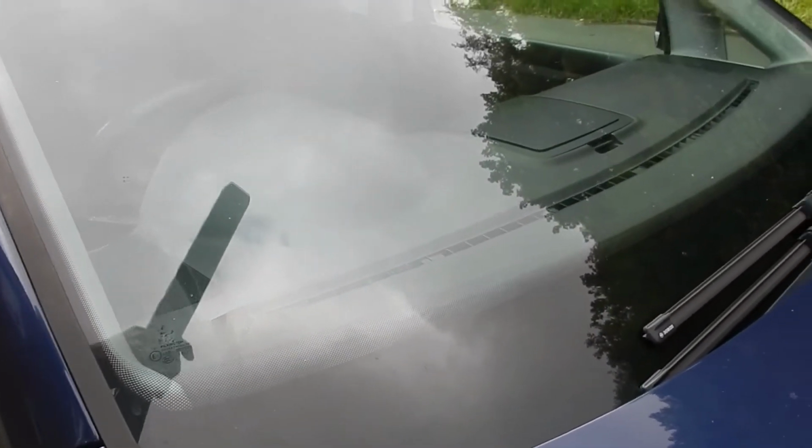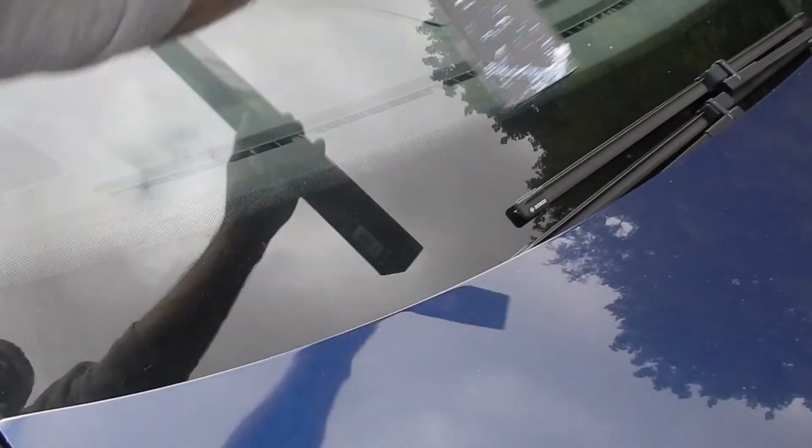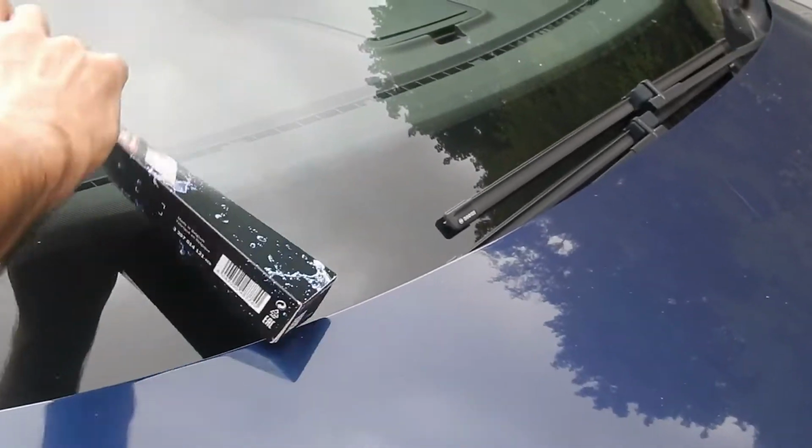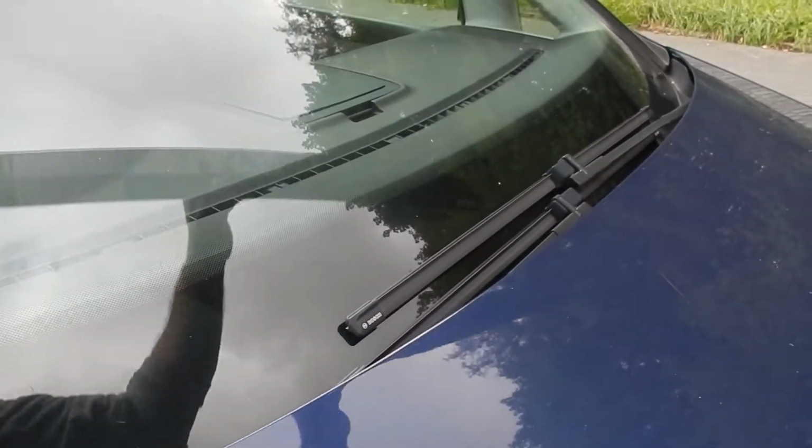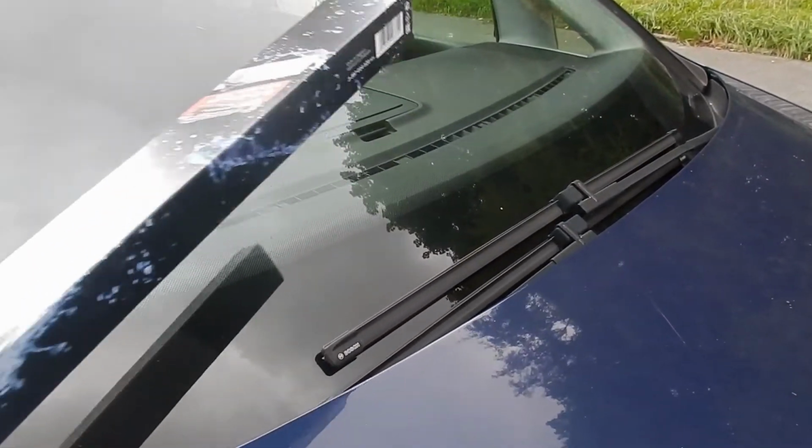And be careful with these kind of wipers. My wipers here go like this. That one goes to the top and it goes up. They separate, they don't go side to side. This goes that way, and that one goes that way. So you've got to have equal length.